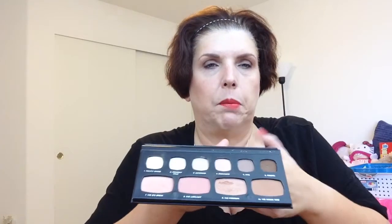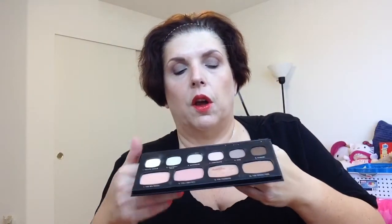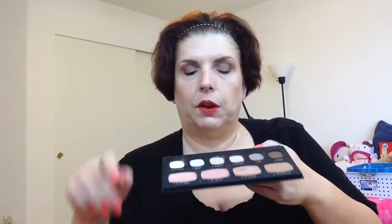So the highlight of this week was this palette from Bare Minerals. It's called Neutrals, and it's one of those all-in-one palettes that I like. It says the attraction is mutual up here on the mirror, and it has 6 eyeshadows, 2 blushes, a highlighter, and a bronzer. So again, let me state that the name of this palette is Neutrals. So that's what you get.